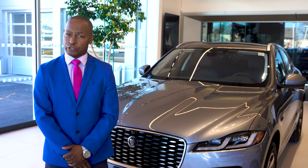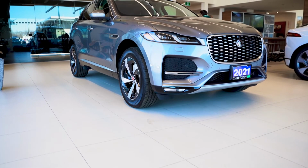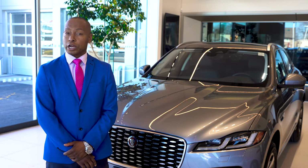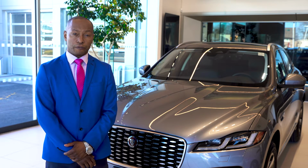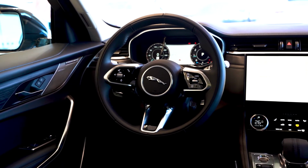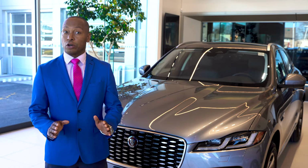And before I forget, every new Jaguar is equipped with a start-stop feature, but you can turn it on or turn it off with just a touch of a button. With our Jaguar InControl app, you can start your vehicle, set your desired target temperature, and with the built-in GPS, you will always know where your vehicle is when your teens tell you they're just going to the mall.